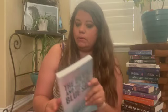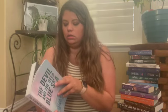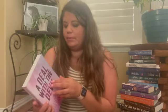More Eternal Embers. We have the Elizabeth O'Rourke, A Deal with the Devil, and Devil in the Deep Blue Sea. Stunning. I really enjoyed both of these. I think I liked The Devil in the Deep Blue Sea just a little bit more because it is dual perspective, which I love. So I've read both of these. Had a great time with them. I actually read this one for a vlog.